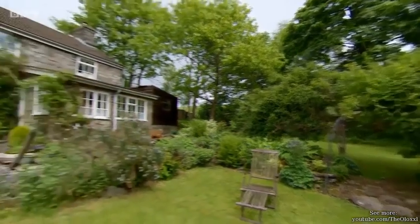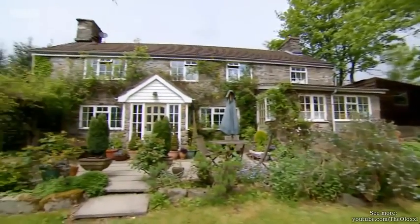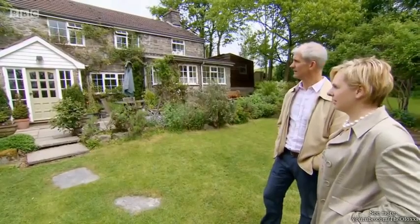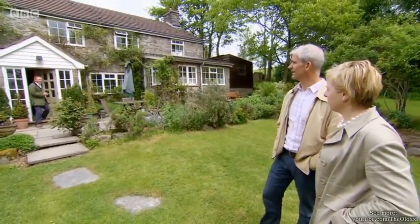When we first saw this house, I just hoped that this was going to be the house, really, out of the 3. I mean, it's superb. So what do you think? No, I like it. It's a lovely house. Really pretty.